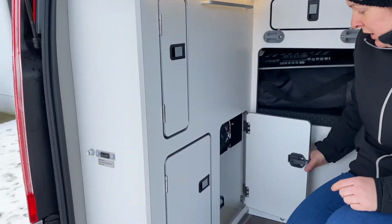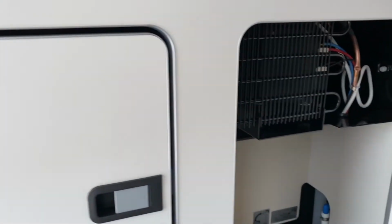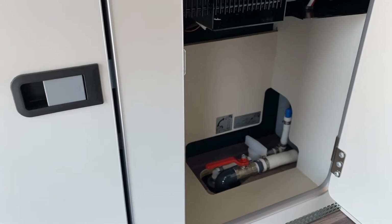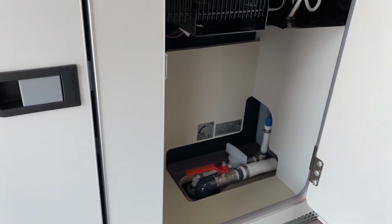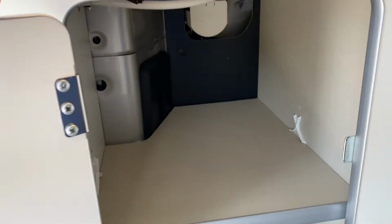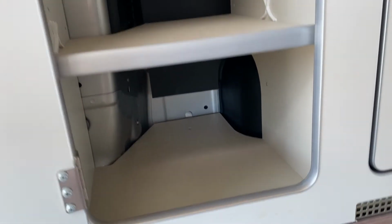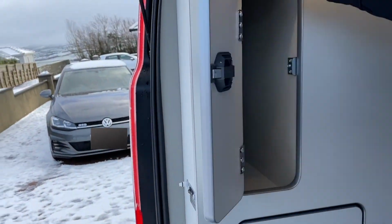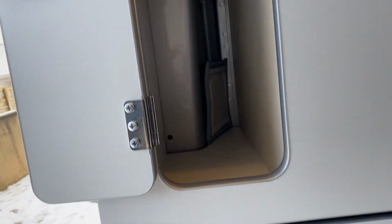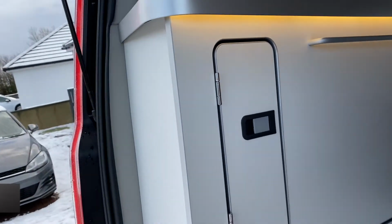In here you've got some pipes which we need to just double check on the manual and go through that. I think it's the drain down system, but that cupboard essentially has to be kept clear. And then you've got another storage cupboard there with a shelf. And in this one, it's quite a tall one, probably ideal for bottles, but soon we'll have some things in there.